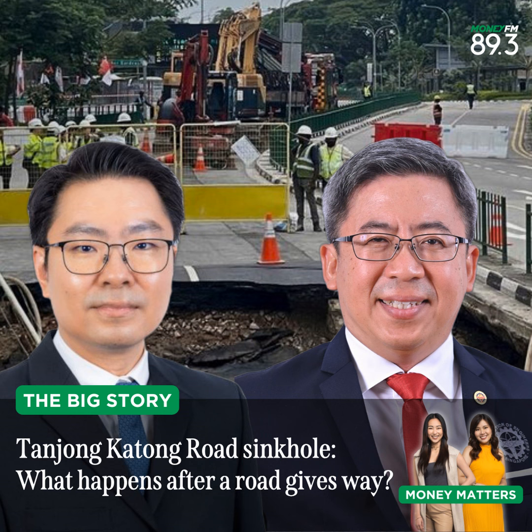PUB says the sinkhole occurred next to an existing work site near the junction of Tanjong Katong Road South and Mountbatten Road at about 5 p.m. So what exactly causes something like that to happen? How stable are our roads near construction zones? And what safeguards are in place to prevent something like this from happening again?